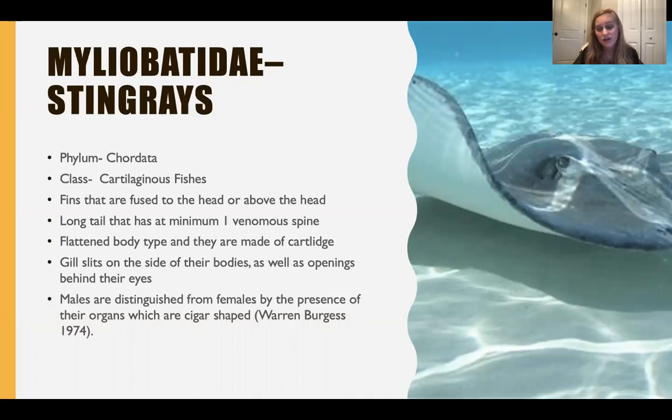But their phylum is Chordata, and Chordata, I know that they're mainly invertebrates. They have an anal tail, they could have a thyroid gland, they have gill slits, and they also have dorsal. So I know that stingrays have an anal tail and they also have gill slits. So their long tail has a minimum of at least one venomous spine, which is just a protector for them against any predator. And sometimes those predators can even be humans. And their gill slits are on the side of their bodies.